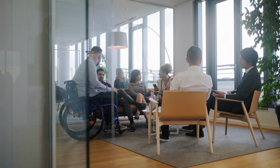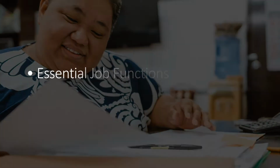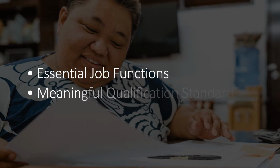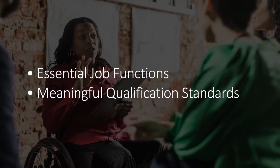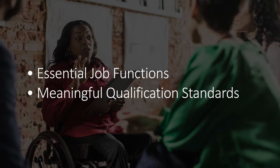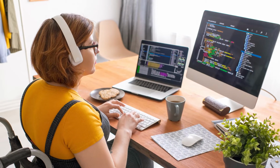We will discuss steps employers can take to create and maintain accurate job descriptions by identifying essential job functions and establishing meaningful qualification standards so that qualified applicants with disabilities are not excluded from jobs they can perform. And America's employers can benefit from their diverse skills, talents, and perspectives.